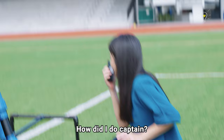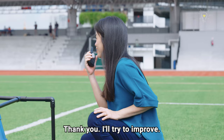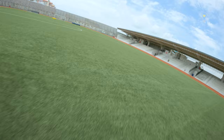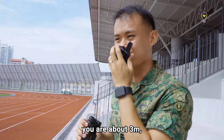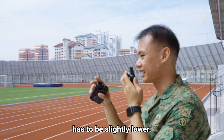How did I do, Captain? Yeah, about 25 meters short of the line. Thank you. I'll try to improve. Sure, the ball is just there. Yeah, about 3 meters away. Maybe your angle has to be slightly lower.